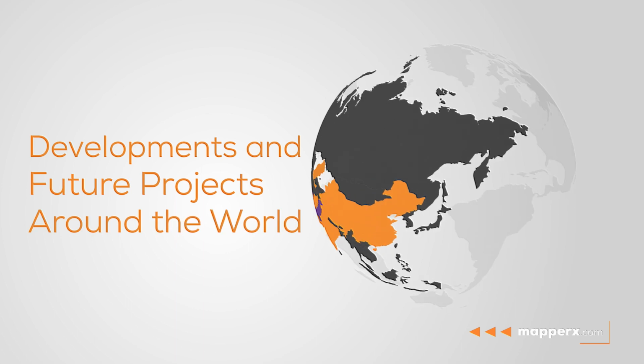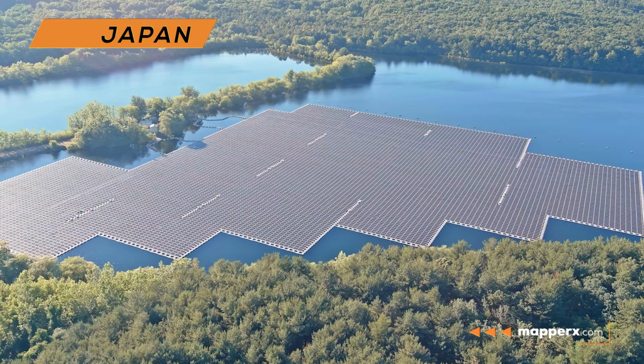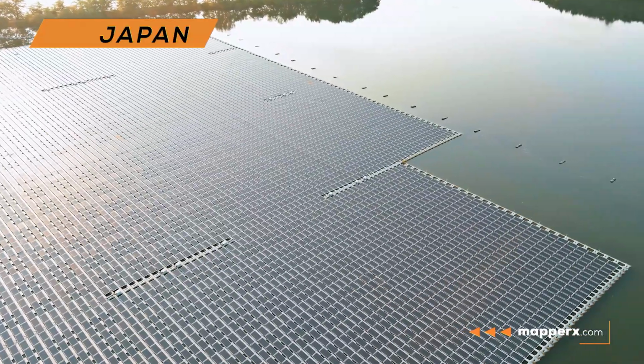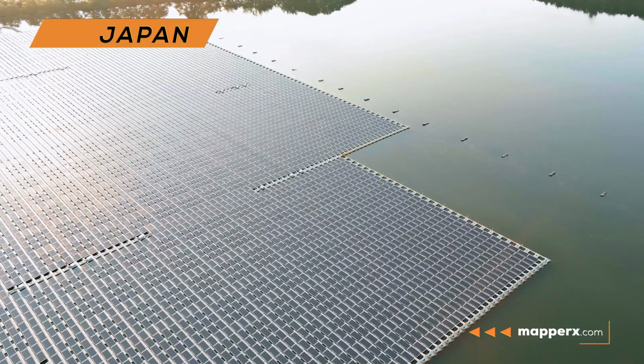Developments and future projects around the world. Japan. Japan is one of the leading countries in developing floating solar power plants. A 25 megawatts project has been developed, which is one of the world's largest floating solar power plants.